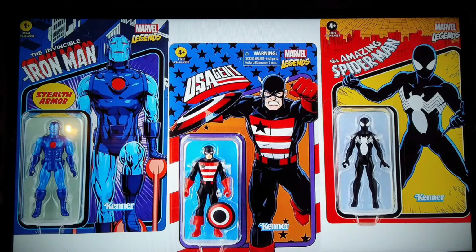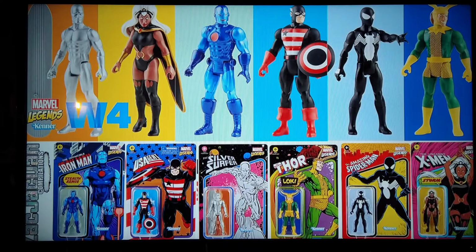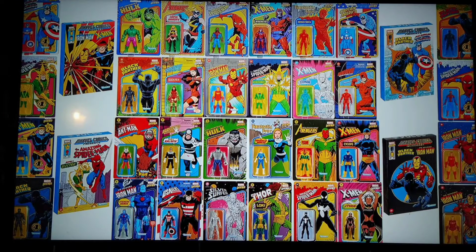I found Wave 4 at Target the other day. Iron Man, U.S. Agent, Spider-Man, Storm, Loki, Silver Surfer. Yep, they were just on the peg about 4 days ago. And then tonight, I was at Target and I found Wave 2.